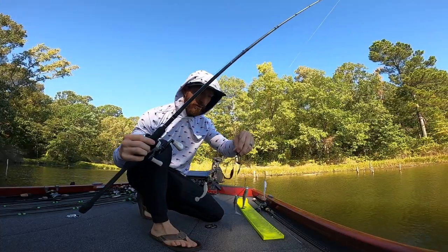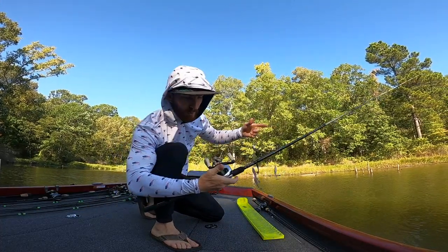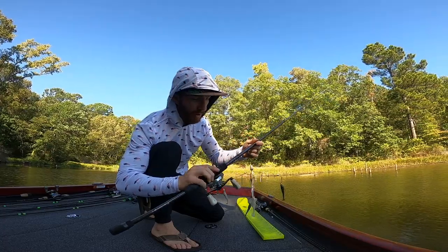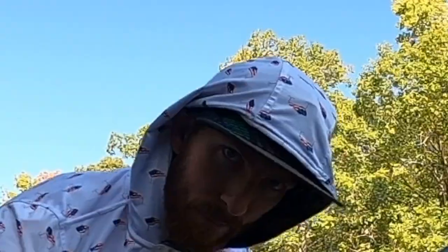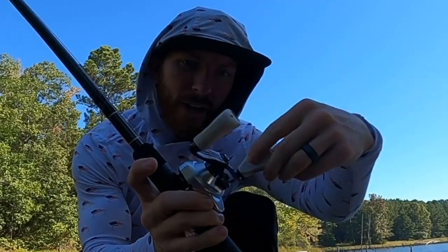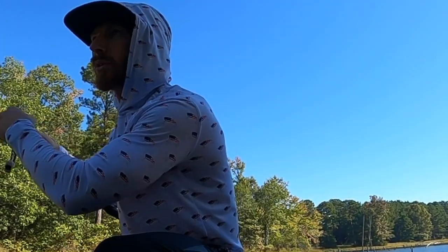Time to break out the big rig, y'all. They're busting shad up shallow, and I just got a fresh spool of braid on the Trenzes. Haven't broke it out in a while. Muscle XL Black Series rod. Let's get them. DRT Variol handles as well. Larger size there, so we can really crank on them.